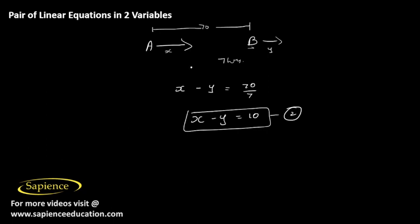It takes 7 hours to cover 70 kilometers. So to cover 10 kilometers, it takes 1 hour. So then only 70 kilometers will take 7 hours. So if you subtract the distance traveled by x in 1 hour and the distance traveled by y in 1 hour, you should be getting this 10 kilometers as the value.